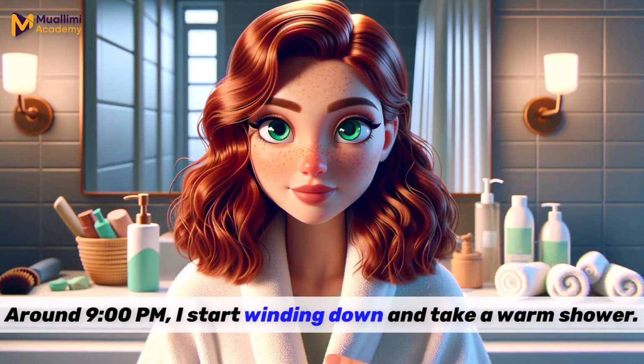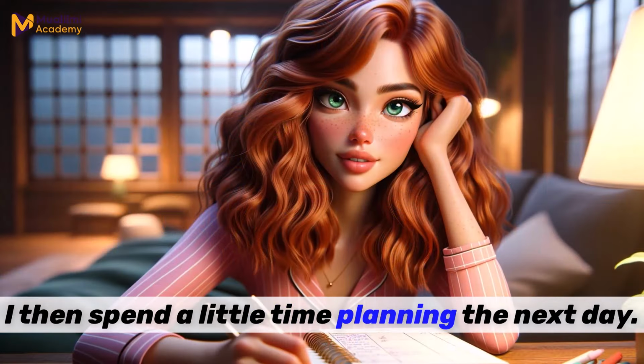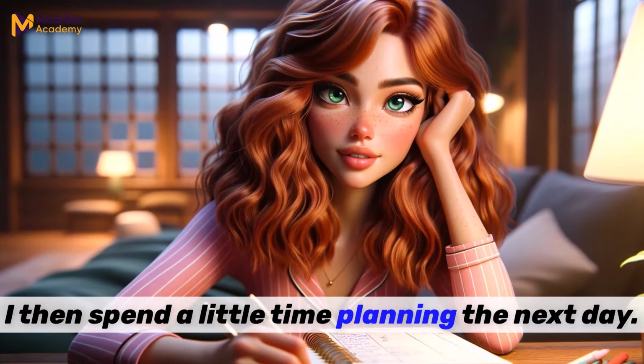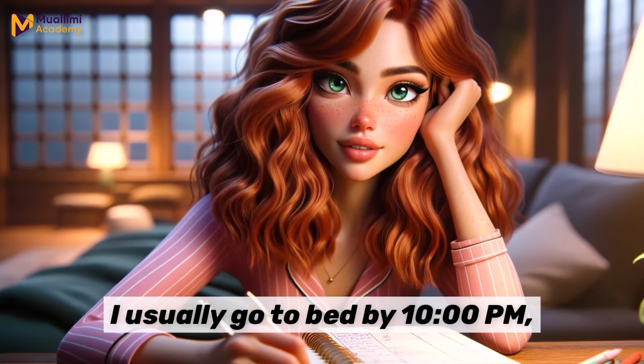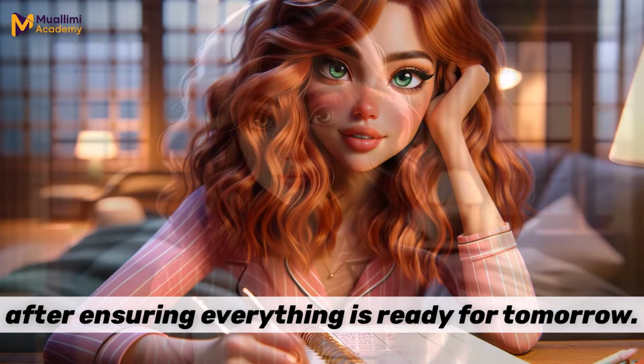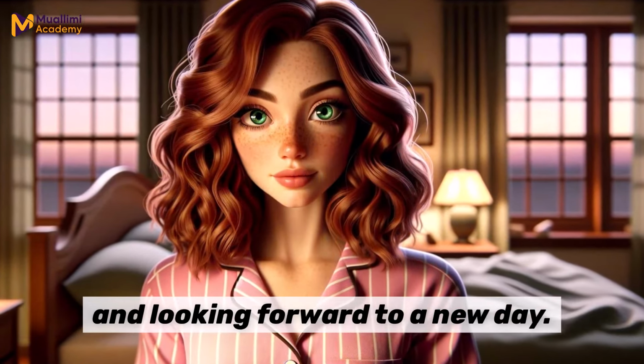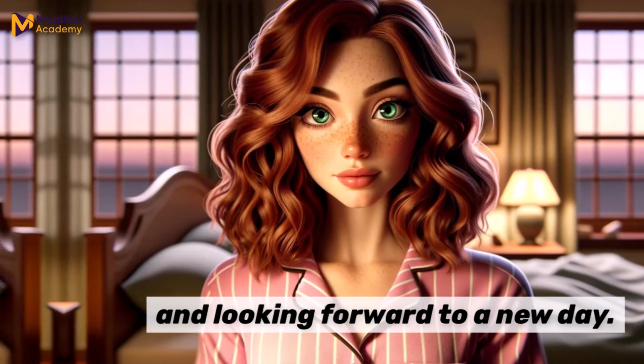Around 9 p.m., I start winding down and take a warm shower. I then spend a little time planning the next day. I usually go to bed by 10 p.m. after ensuring everything is ready for tomorrow. I fall asleep thinking about the day's accomplishments and looking forward to a new day.